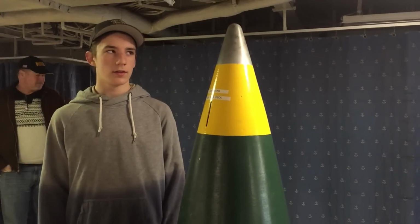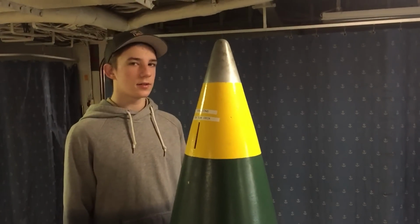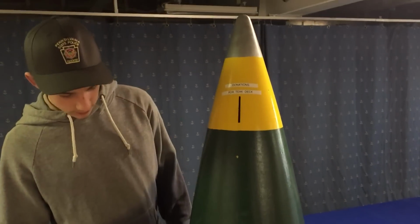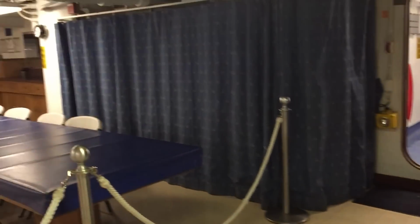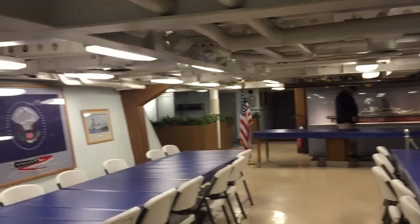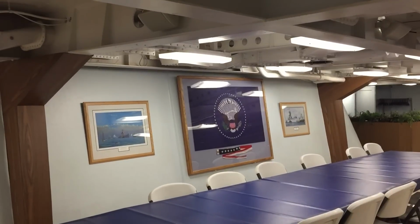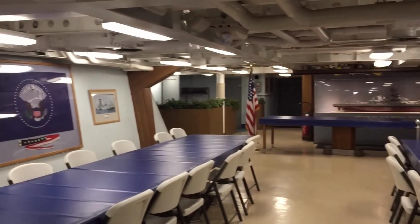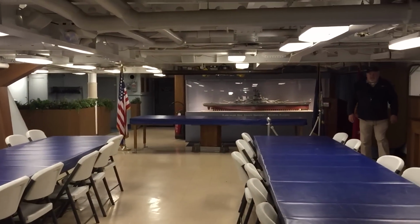This will just show you the perspective. Basement shop, son. You're literally almost as tall as that, and you're almost as tall as me. What do you think, Dave? It's big. Pretty cool, right? There's the model back there. That's Ronald Reagan's flag right there. Any questions? Just shooting a little video, that's all.